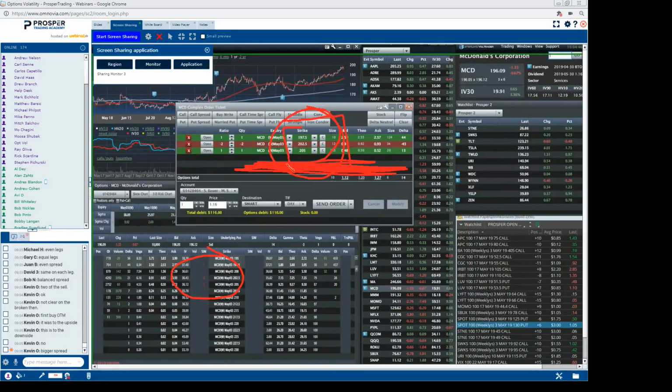There you go. So a broken wing butterfly is when the spread differentials are not symmetrical. So in yours, each spread, the long and the short, were $2.50 wide. Here, the long part of this spread is $5 wide. The short spread is $2.50. So that's what gives you the extra delta, the extra directional bias.